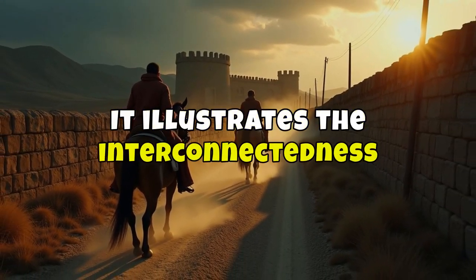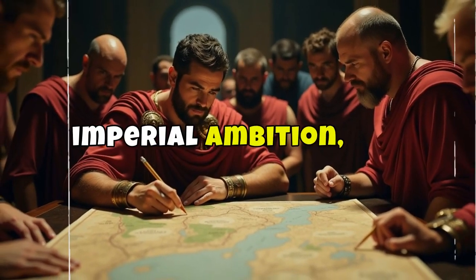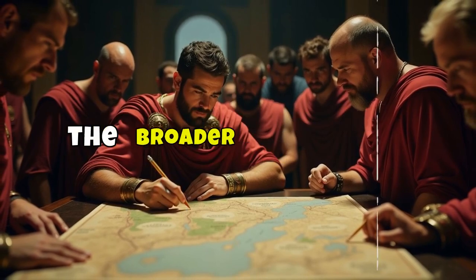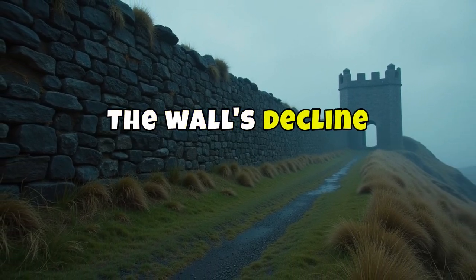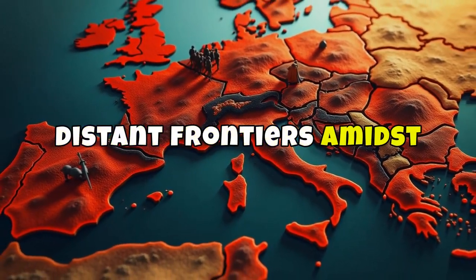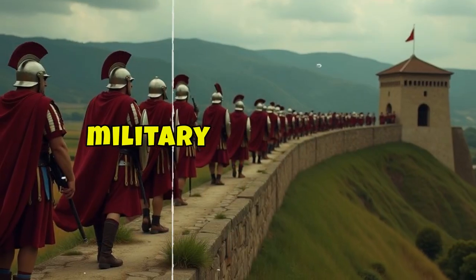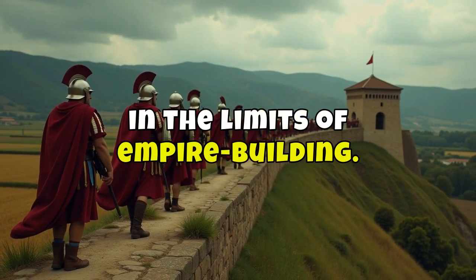It illustrates the interconnectedness of military infrastructure, imperial ambition, and frontier management within the broader context of Roman expansionist efforts. The wall's decline underscores the challenges of sustaining distant frontiers amidst shifting political and military landscapes, offering valuable lessons in the limits of empire building.